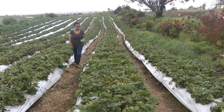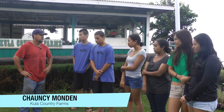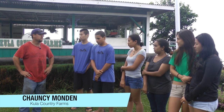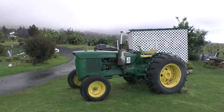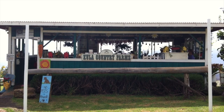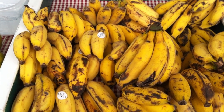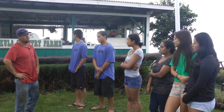We went to Kula Country Farms and talked to Chauncey, who owns his farm with his wife Tina. I'm a fourth generation farmer, and they're immigrants from Japan. And they came here, and after working for the plantation, they decided to start farming on their own. They opened a farm stand where they can sell their own produce and also bring in other farmers. We also have products from other farmers. We help sell their products.